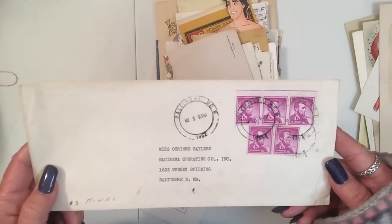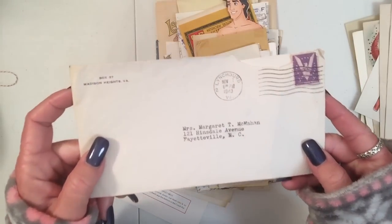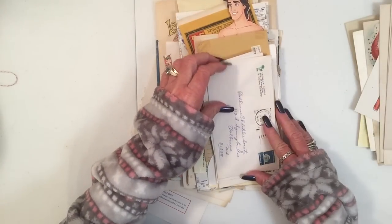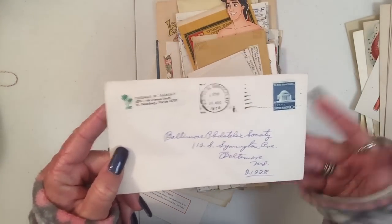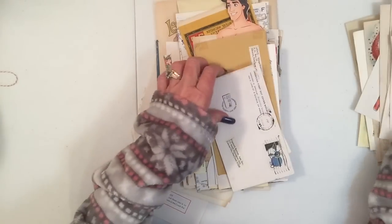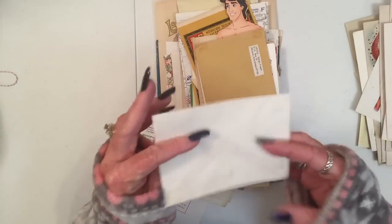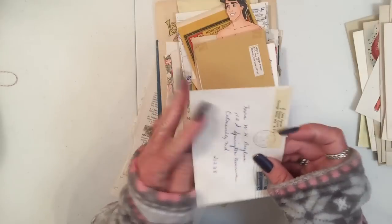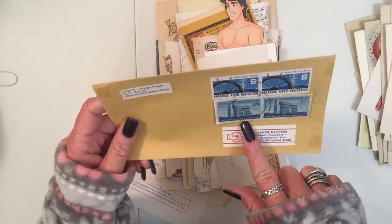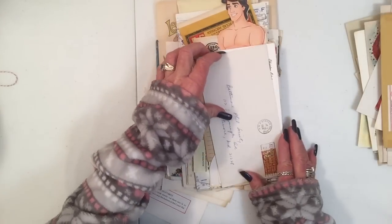This one's 1962. This one is 1943. This one is 1976. And this one is 1974, I believe. And this one is also 73, I believe. And 75. I don't think there's anything in these. That one's glued shut. Okay, and I don't know, because you can't really see anything. It doesn't look very old though. And this one's 1968. And this one's 69.